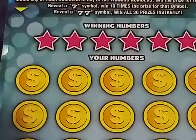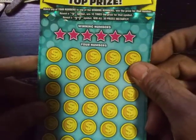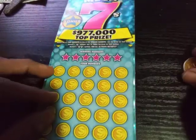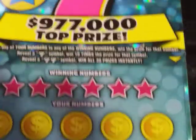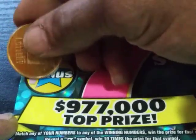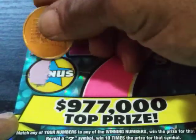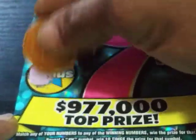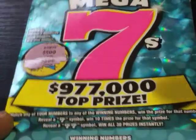On to our Mega 7. The lottery takes a little while longer to scratch. Alright, reveal a 7 symbol, win 10 times that prize amount. Reveal the double 7, win all. I need all them 30 prizes. I need that triple 7. But let's see if we can win in this bonus here. Let's see. Nope, because that big zero and a little, a big dollar sign and a little dollar sign. So, no. Well, the same side, but no, didn't win.